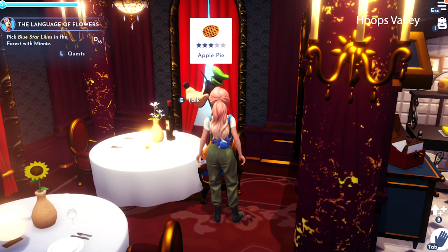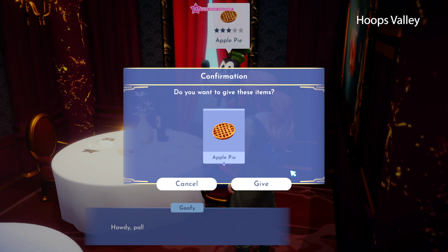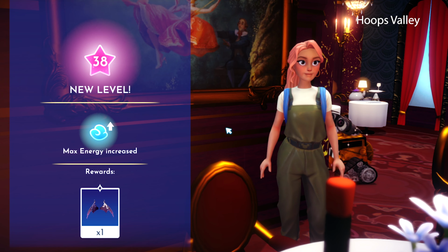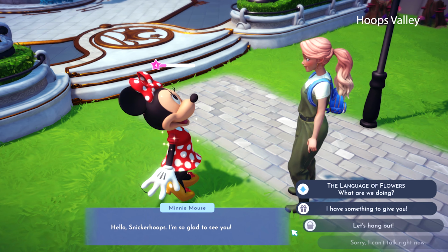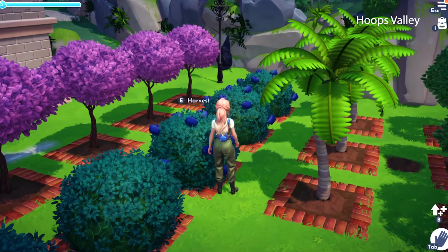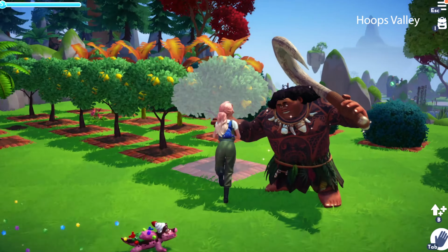Who wants pie? Goofy! Of course! Donald Duck must have told him that our apple pie here is delicious. Woohoo! And our level increased. Okay, it looks like we got another clothing piece in our Nightthorn collection. Oh, Minnie, now that you're here, let's go harvest the fruit from my orchard. I see a few things here. Wow! Minnie is also super pro in helping me harvest.